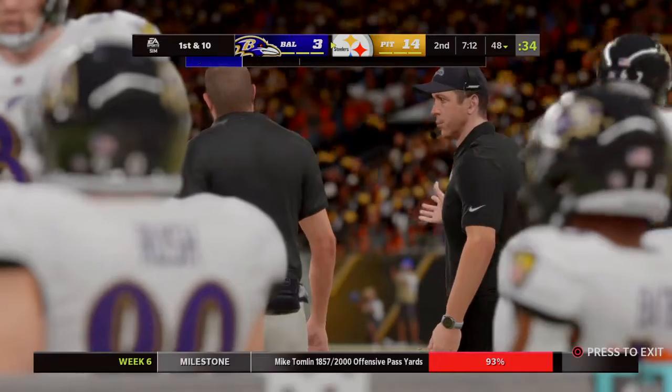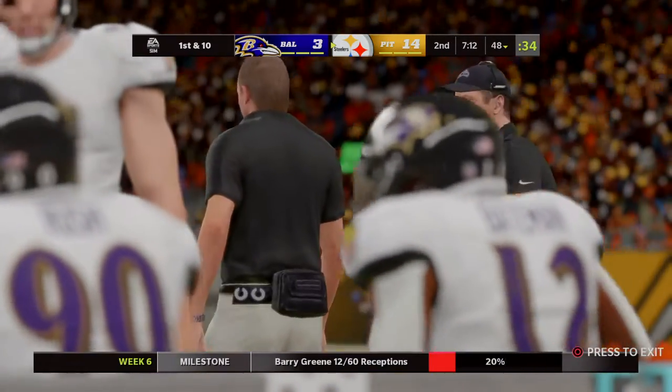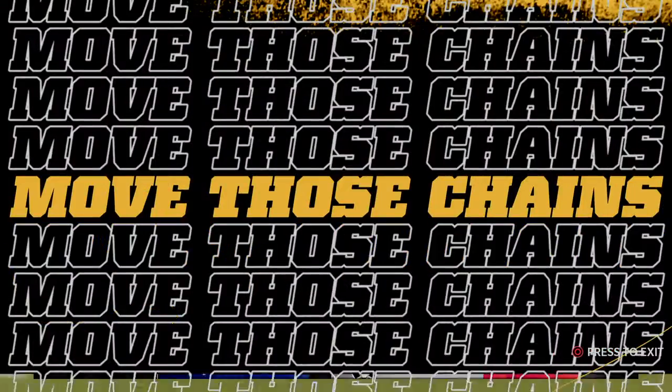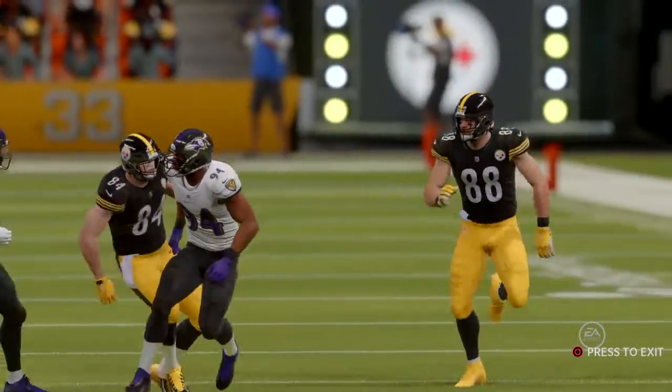As far as tight ends go, this guy's not a speed burner. He's much more of an inline blocking type of a tight end. But how about this last play? Made a nice catch and picked up a first down. That's what impresses me about him. When he's called upon, usually gets it done.